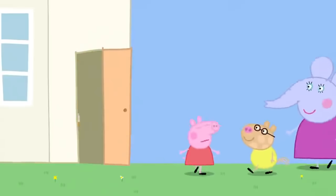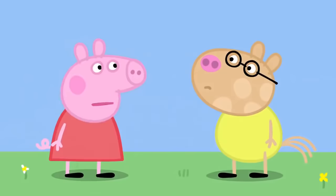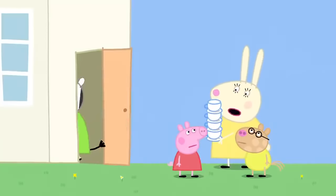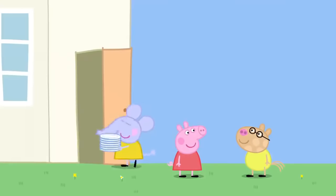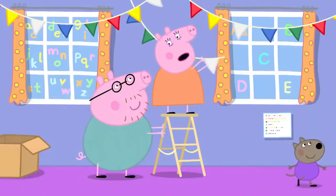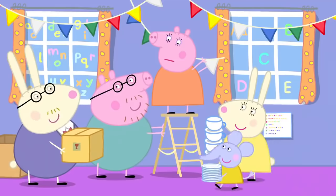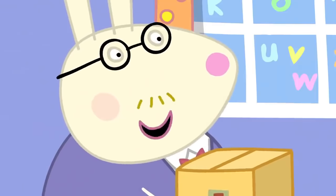It is the day of Madam Gazelle's leaving party. Everyone has come to help. Pedro, you stay outside and tell us if Madam Gazelle's coming along. Why? We don't want Madam Gazelle catching us getting her party ready, or it wouldn't be a surprise. OK. I hope we've invited everyone. What about Madam Gazelle's old friends? Wasn't she once in a pop group? That's right. She played guitar with the Rocking Gazelles.